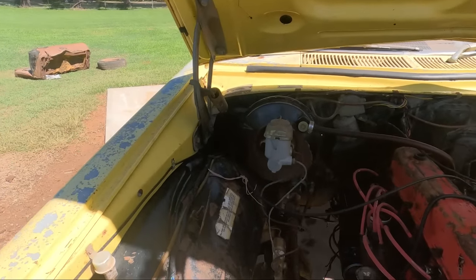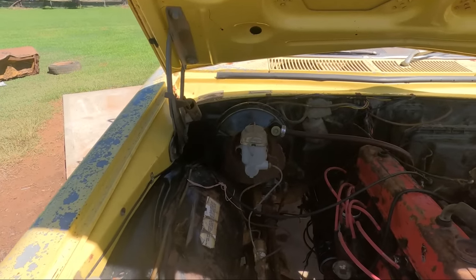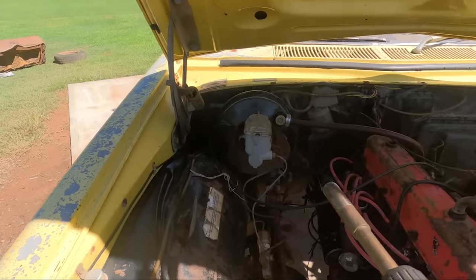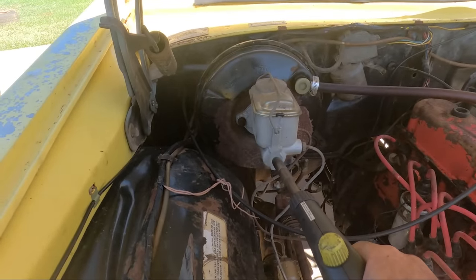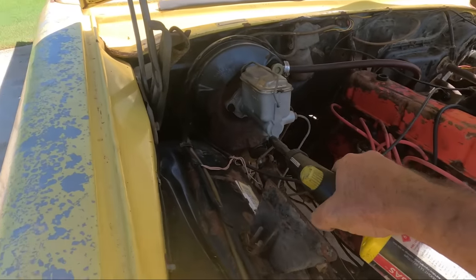So to try and free this master up, I was going to try and heat the aluminium itself and just see if I can release that piston.